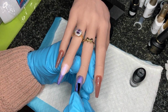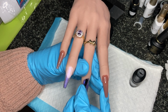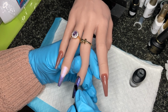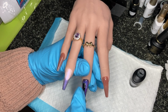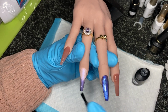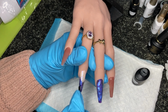So look at this top coat, look at this top coat. Oh, I wish I'd zoomed in more for you on this. Oh, it's an incredible finish to it. Look at that. Wow. Beautiful. Oh, stunning.